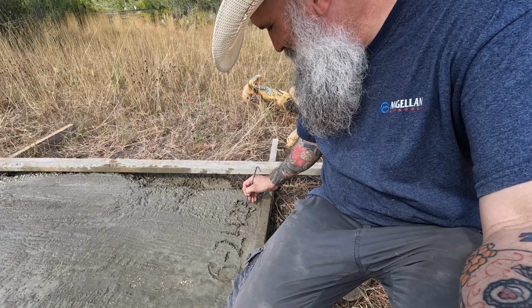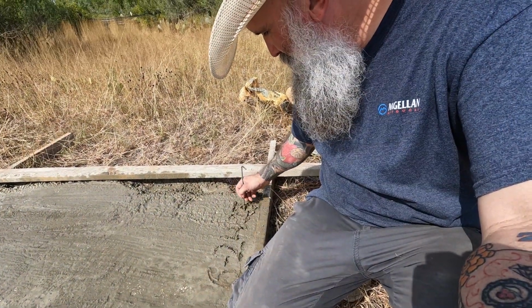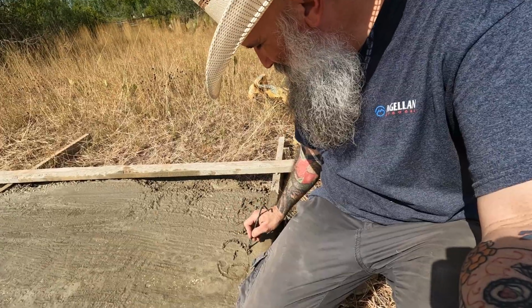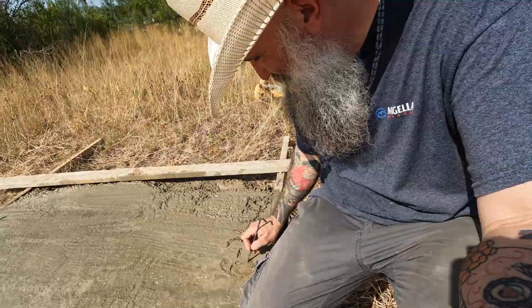That is the ugliest set of numbers one could ever make. Hopefully 100 years from now, when my great grandkids come out here and see this, they can make out what this says.